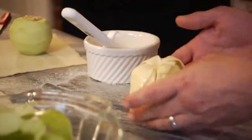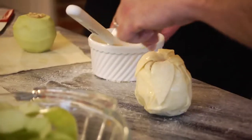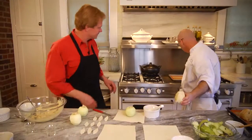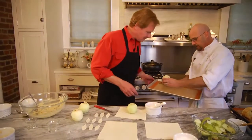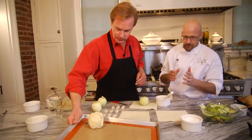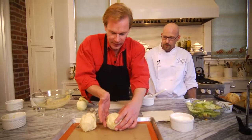So you wouldn't put any more sprinkles on the leaves? You could. Just to shine them up a little bit. Let's just do it and say we did it. You can never have too much sugar. I love that. And we're going to put it on our sheet pan. Now tell me about the sheet pan. This is a Silpat, basically a rubberized pad. You can use parchment paper. Nothing will stick to this. And there we go.